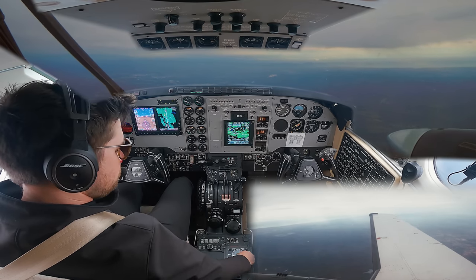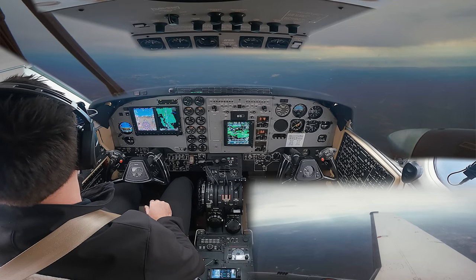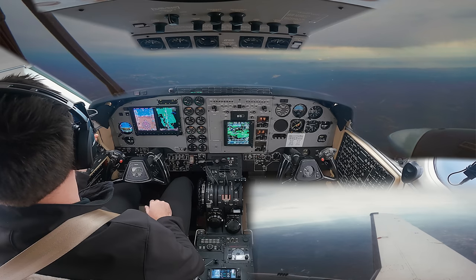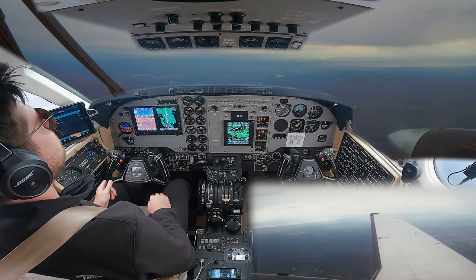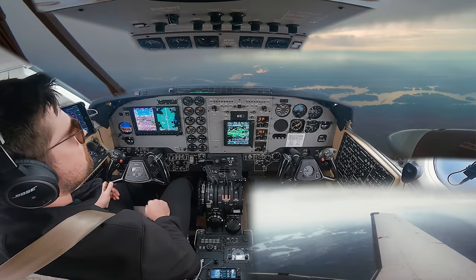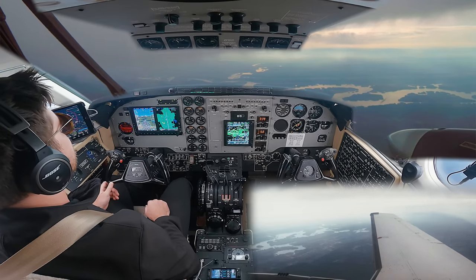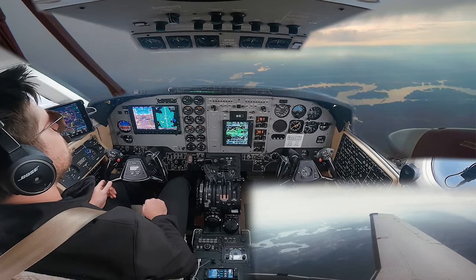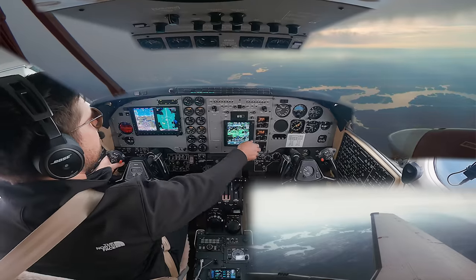Blue Raider 69, clear direct to Takeoff, and then Crossville, rest of route as filed. Clear direct to Takeoff, Blue Raider 69. 4-Flight 902, contact Knoxville approach 123.9. 123.9, 4-Flight 902, see ya.